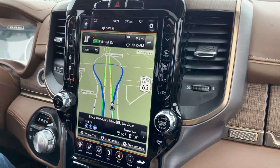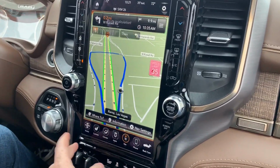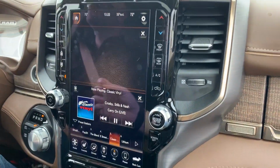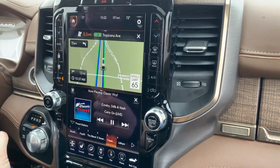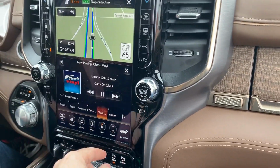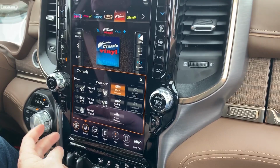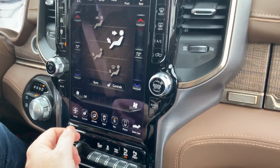So we wanted to show you real quick, since we're going down the highway and we've got the navigation working for us. So when you hit the nav button, it obviously goes straight to the navigation. If you hit the media, it'll go to the media view. But if you hit the home view, it'll do the split screen, and you can actually switch which screen view you want on your top or bottom. And then you can of course go back to navigation to see the full large view version. So very neat. Controls pop up, close out. Climate, same thing. There's the full climate.